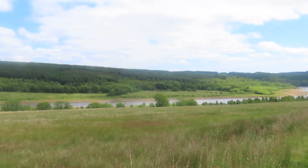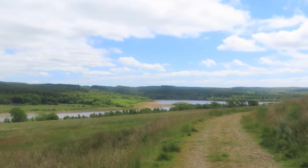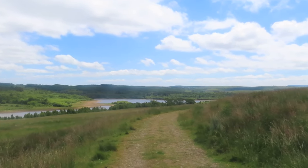Right, there's my first proper sight of the reservoir, Stocks Reservoir. Water level looks quite low, but we've not had a lot of rain lately.